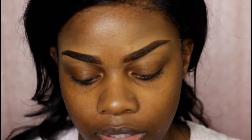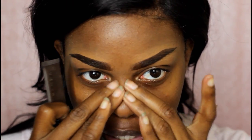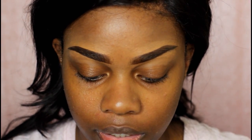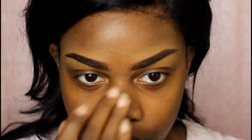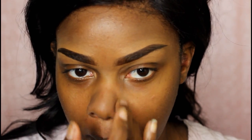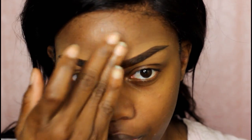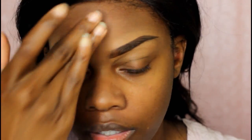I'm also thinking about using this Becca Poreless Ever Matte Perfector Base on my nose, because usually when I put on makeup and I go outside, my nose is always the first thing that's oily. My skin is so weird. I feel like I have combination skin, and it's just annoying, honestly. But I'm just gonna put that on my nose and on my forehead and my upper lip area.